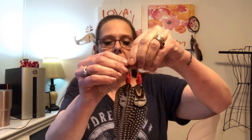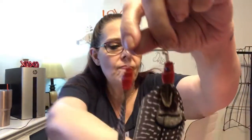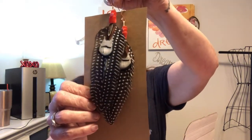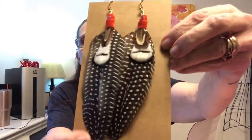Cool. All right, I'm going to take these out of the box. And that is what is in the box. The only thing in the box are these. And here they are. Now I'm hoping that I am doing them some justice here. Let me see if I can do it this way. Let's see, get on the paper. There, maybe that's better. How about that?